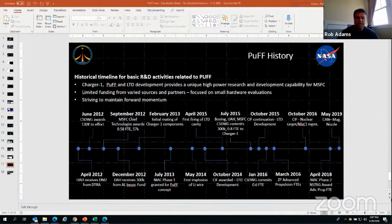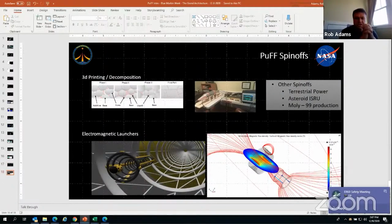And so that kind of brings me to my last chart. So there's several spin-offs that I've kind of alluded to. One is the 3D printing and decomposition technologies. And you saw Rob Hoyt talk about some of these same sorts of things. I'd love to catch up with him and find out how he's doing his stuff. But here's where we could use the LTDs and these high pulse rates to, one, force high temperature materials to fuse together. And there are a huge number of applications for high temperature materials, higher efficient combustion systems, aircraft, everything that we do in space. We want these high temperature materials for just a number of different cases here. And so there's a fair amount of development that we're working on right now.